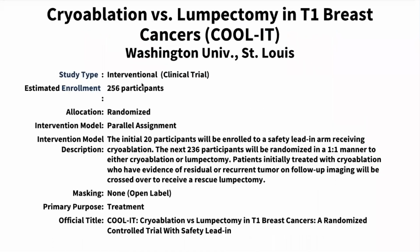There's another trial that is soon to be opened at Washington University in St. Louis. It's a randomized controlled trial of 256 patients, half of whom will receive cryoablation, the other half will receive lumpectomy, and they'll follow patients over years to also look at the local recurrence rate.